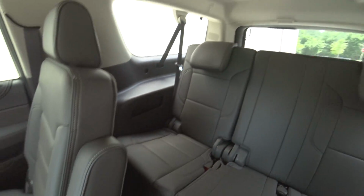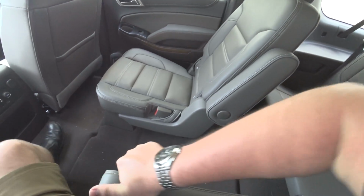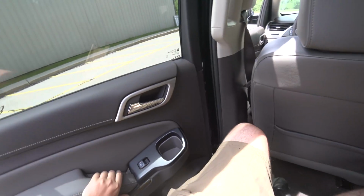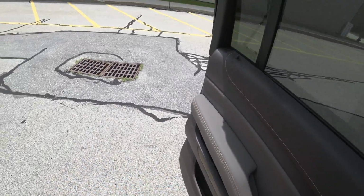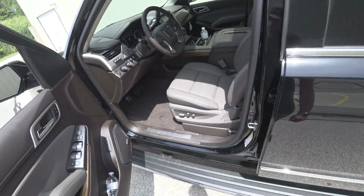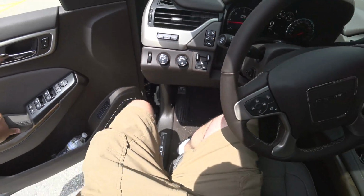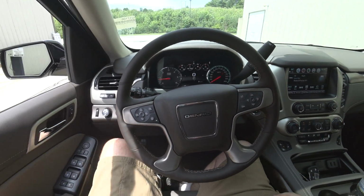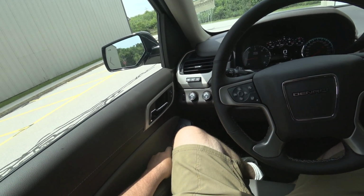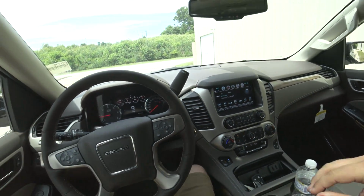Tons of room back here. Nice armrest. Fully automatic windows. Just really nice.